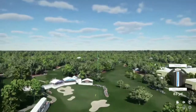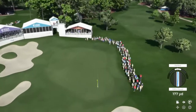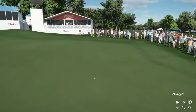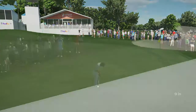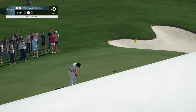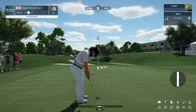Opting for the 5-iron. This one's going right at the pin here. Okay, it's rolled on long, but I don't mind that. Well played. First shot with the 5-iron. How's his putt looking? If I'd realised I was going to hit it that well, I'd have gone for a bit more. It looks more like around 27 feet, I'd say.